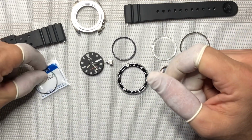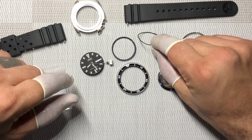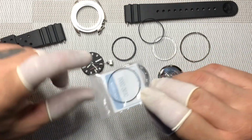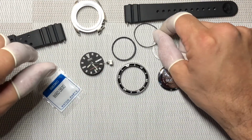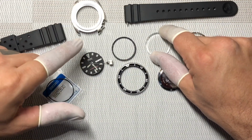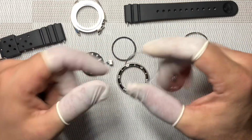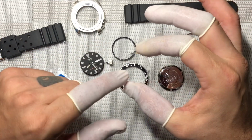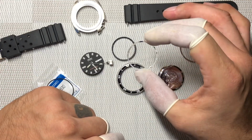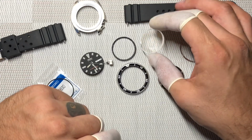The case back gasket, I got a new one of those right here, and that's gonna get greased up and put back in it. And then I got a new crystal gasket, and the reason I even bothered popping out the crystal is because the original crystal had a couple of pit marks in it, and I happen to have an almost nearly flawless new SKX crystal, factory Hardlex Seiko.